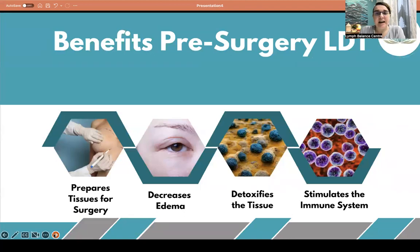So the first thing is we want to make sure your tissues are super happy. If you're going in for a facelift or a tummy tuck or a 360 lipo BBL, or a breast augmentation or breast reduction, or pec implants, or microsurgery just to help the upper eyelids so they're not as congested, we want to make sure that the tissue that's going to be worked on is super happy, healthy, and decongested.